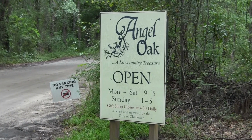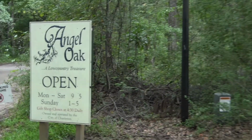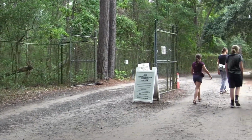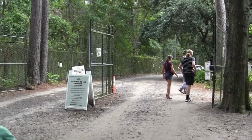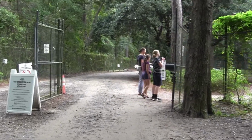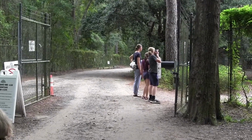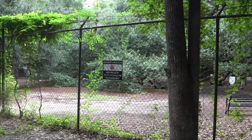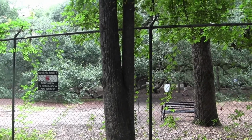Here are the opening hours for Angel Oak Park. At the gate, you don't have to pay anything. Admission is free. It's just reserved for the big tour buses to come in here. Right now it's actually not too busy. So we're gonna go check it out, the inside, with that big old tree.